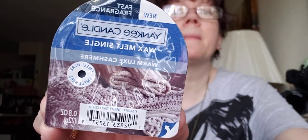Then I got... Really? I don't remember getting this, but okay. Warm Luxe Cashmere. Which to me, if I smell it any longer, it kind of smells like the dried lavender. And this is what this one looks like. So, smell. I can't describe a smell to you, and I'm terribly sorry about that. It just smells outdoorsy. I'm going to leave it at that.